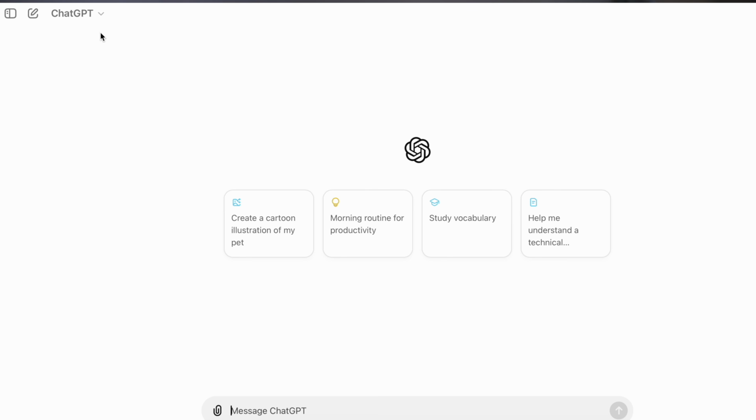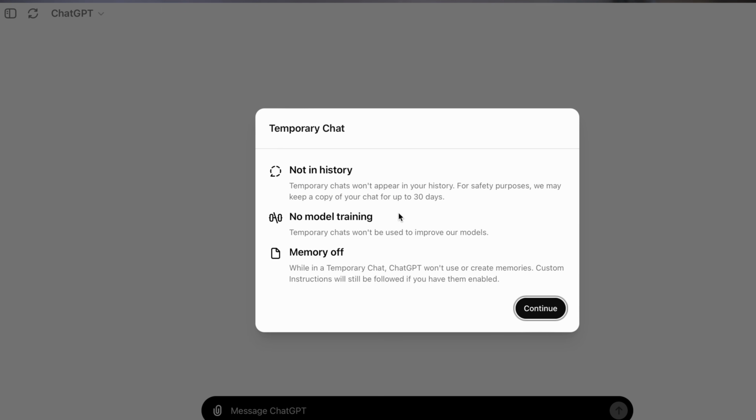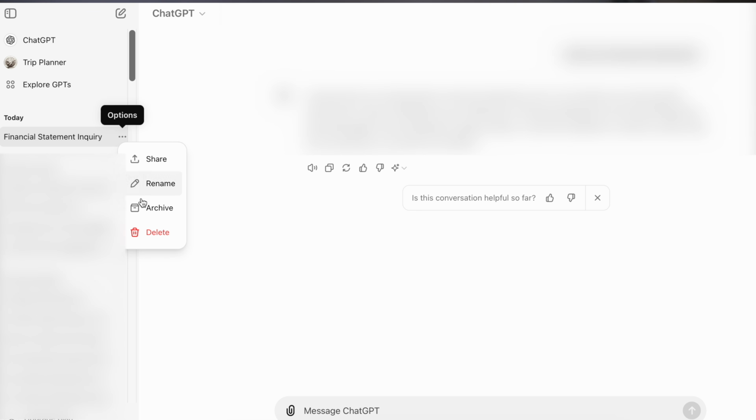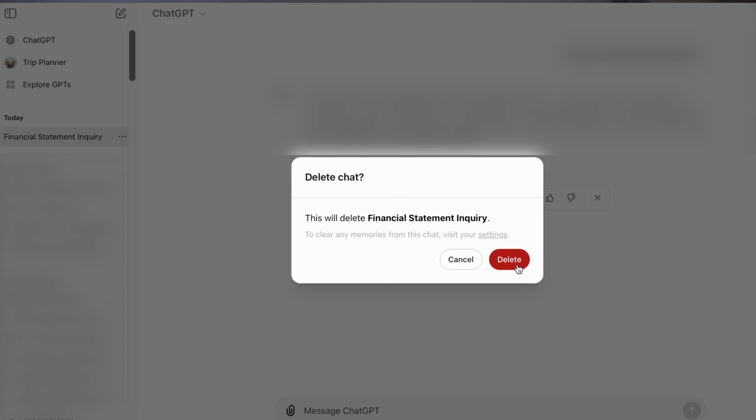Finally, if you're skeptical of uploading finance details online, there are 2 options. You can use the temporary chat feature where ChatGPT does not remember the history of the chat in other conversations, or you can delete the chat once you have analyzed. This way, your chats won't be used for training the ChatGPT models later.